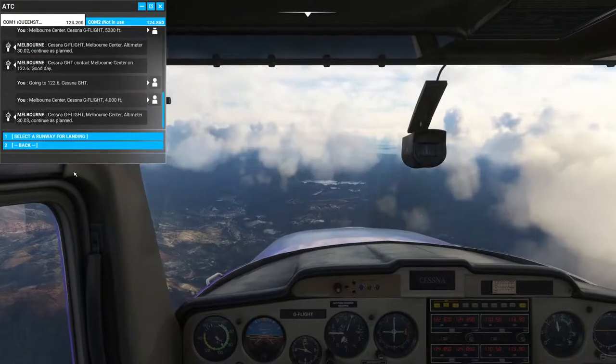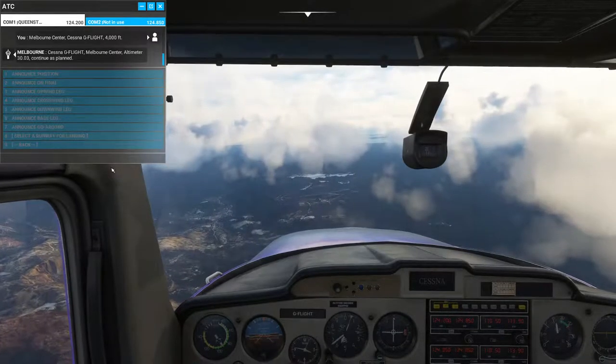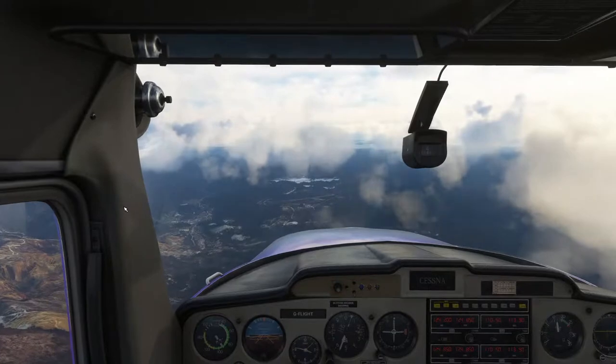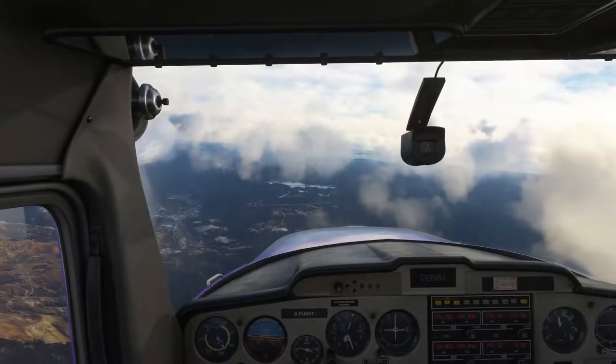Queenstown Airport. We'll select the runway for landing. And runway 9, is it? Yankee Quebec November Sierra Traffic, Cessna Golf Foxtrot Lima India Golf Hotel Tango, 4 miles northeast, 5,700 feet, inbound to land runway 09R.